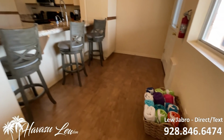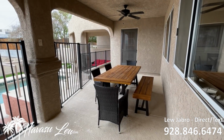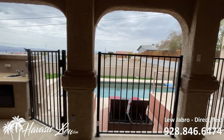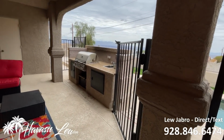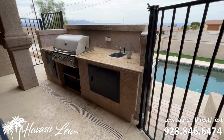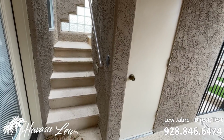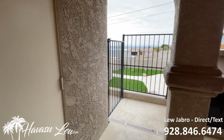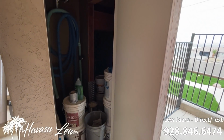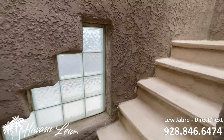All right, so we're gonna access the pool area from the kitchen. All right, so you got a fully covered porch. Obviously, this is all set up for outdoor living, for the vacation rental setup. Nice built-in barbecue and sink area with granite counters. Killer lake views. Looks like it has a little view deck we'll go check out. You have a little storage area under the stairwell. Let's go see what's up here first.